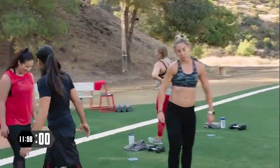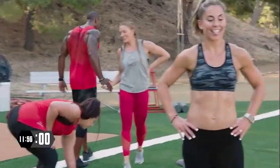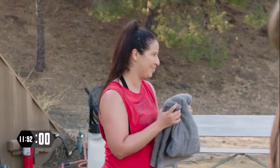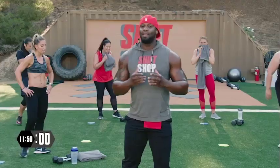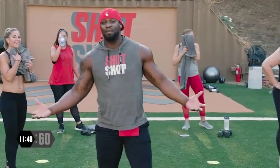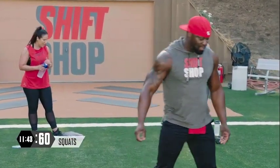All right, grab a drink, towel off. Let's do some strength work. How you feel? Told you, I like to play games in the shop. But remember, I don't want to break you. I just want to bring out the best in you, all right? But we're going to have some fun in the process. That's what fitness should be. It should be about fun. All right, guys, grab your weights.